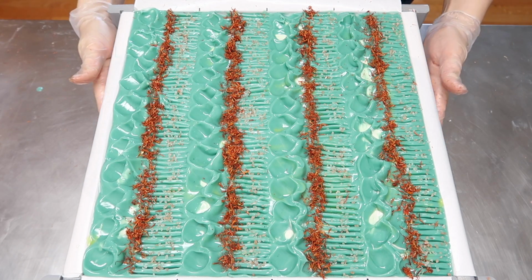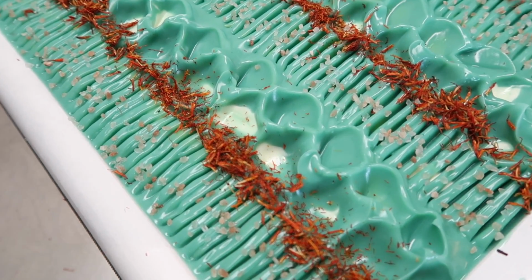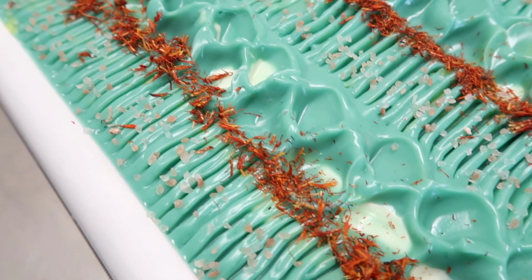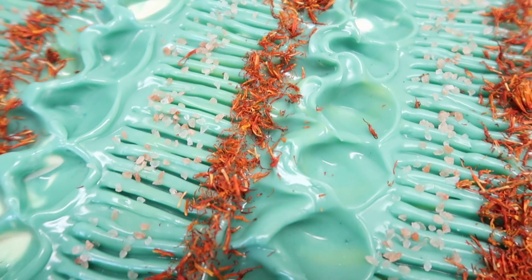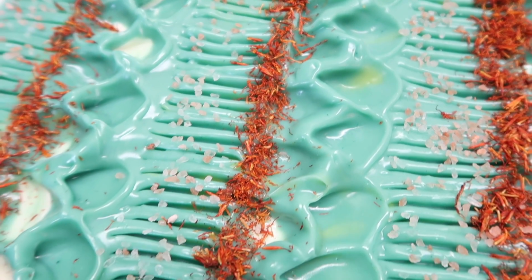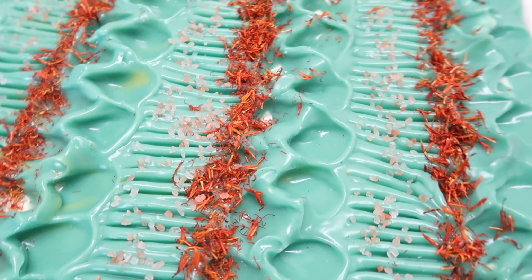There's no glitter on the tops of these bars. We're keeping it all natural. And this, my friends, is what it looks like up close on top of the bars. So you can see very distinctly the pink salt and also the red safflower petals. And I'm going to wait 24 hours before I split this entire slab into loaves and then cut all the loaves for your viewing pleasure after this quick commercial break.